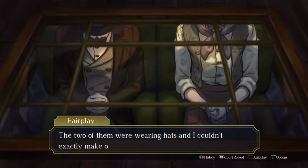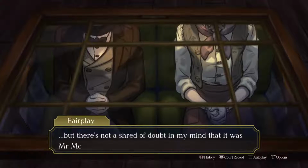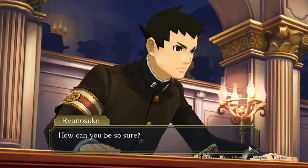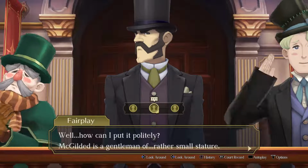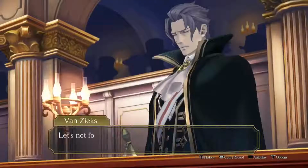The 2 of them were wearing hats, so I couldn't exactly make out their faces. That's going to be relevant later. There's not a shred of doubt in my mind that it was Mr. McGilded. How can you be so sure? Well, how can I put it politely? McGilded is a gentleman of rather small stature. I couldn't have mistaken him for anyone else.